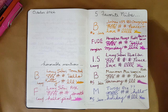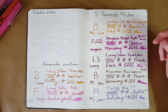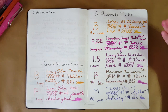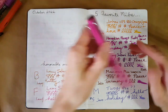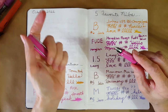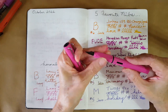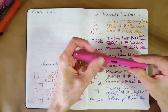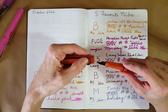I just love it. But it didn't surprise me to find out that that Lamy came on here 3 times. It didn't surprise me because they're just the ones that I pick up the most. I love that you can switch those Lamy nibs so easily, and my experience has been really good. I've seen comments where it's not the case, and I believe everybody. I mean, our experiences are going to vary, but for me, I've had this incredible experience with the Lamy nibs.